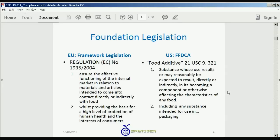Materials in this case are typically tangible commercial type products that are exchanged in industry as value-added products rather than as natural commodities. If the material has what in the US would be a CAS number, or the comparable European chemical registry number, the product is considered a substance rather than a material or an article. And the definitions will become very telling going forward into the regulatory compliance area. And secondly, the framework legislation in Europe provides the basis for a high level of protection of human health and the interest of consumers.